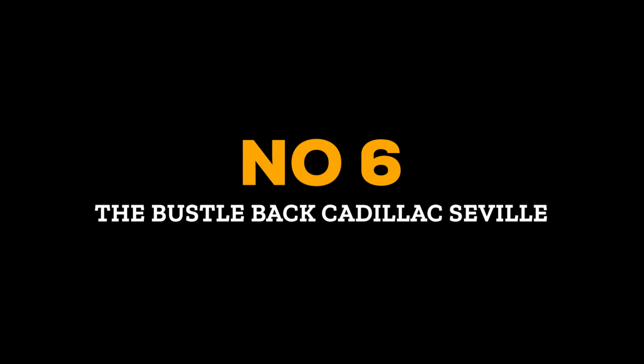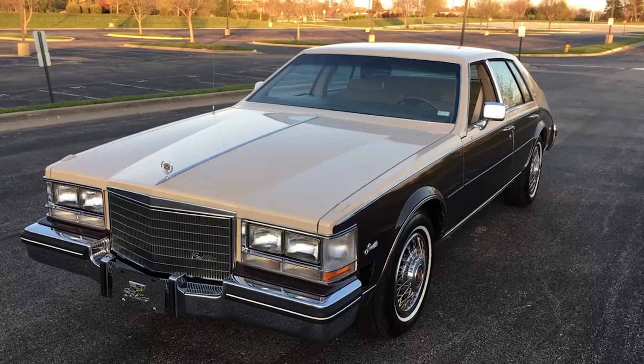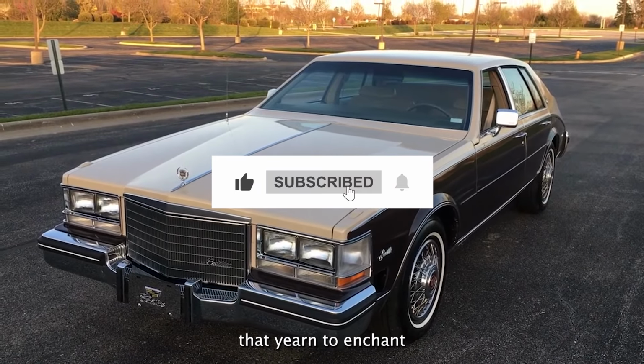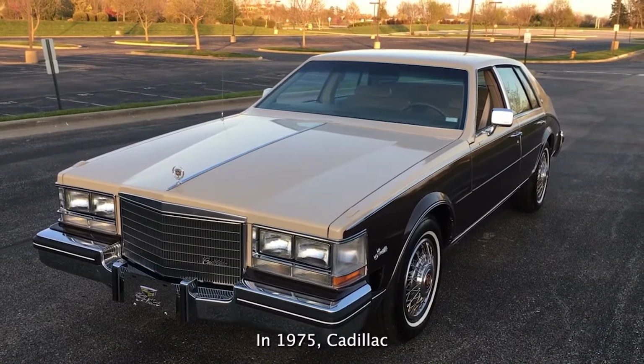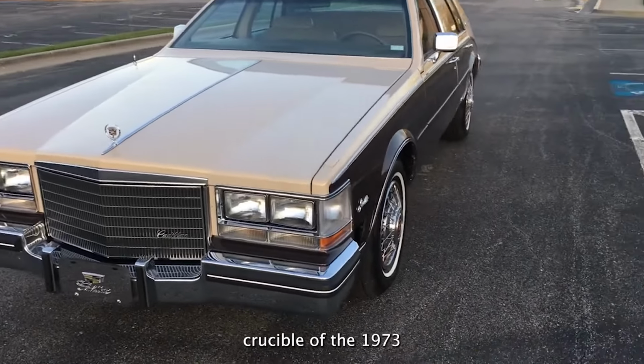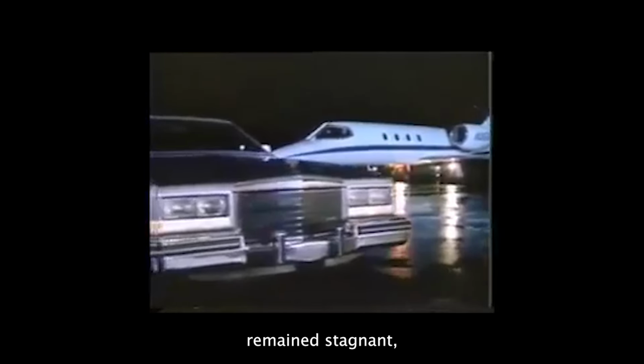Number 6. The Bustle-back Cadillac Seville. Witness the captivating number 6, the Bustle-back Cadillac Seville, a car that yearned to enchant a younger crowd. In 1975, Cadillac unveiled the first-generation Seville, born from the fiery crucible of the 1973 gas crisis. Despite its petite frame, spanning over 200 inches, the average buyer age remained stagnant.